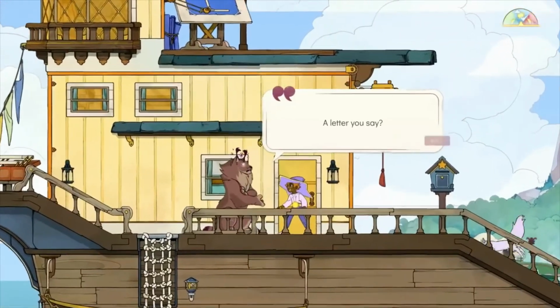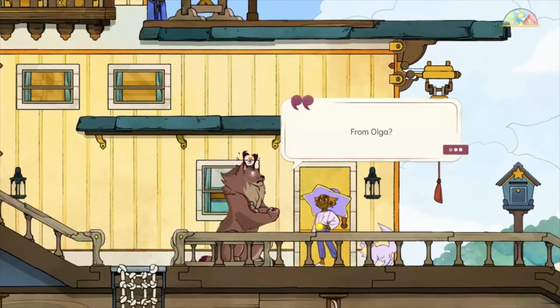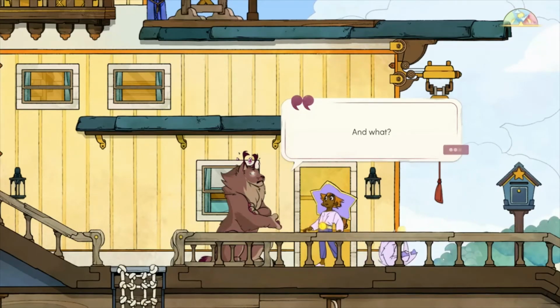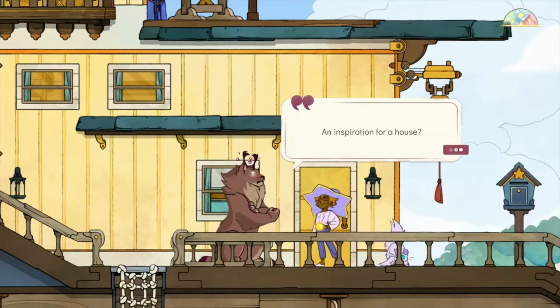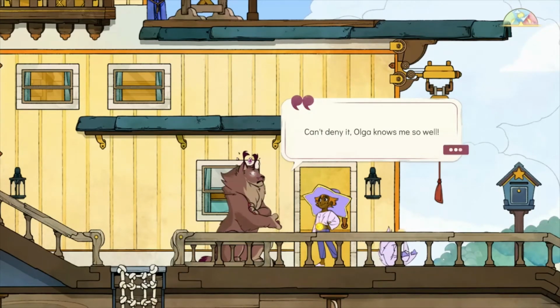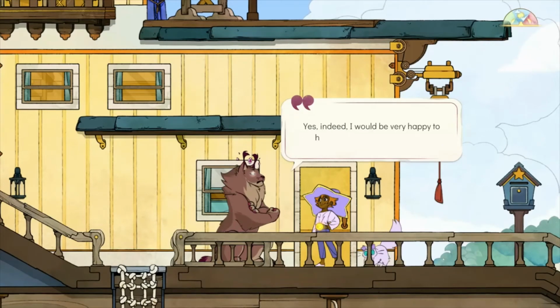What is it, Munchkin? A letter, you say? From Olga? This is so nice of her. Olga had news about Giovanni's whereabouts. Iwashima countryside, you say? Oh, okay. We should probably go take a look. And what? An inspiration for a house? For me? How thoughtful. Can't deny it. Olga knows me so well. Yes, indeed, I would be very happy to have a nice den to live in.